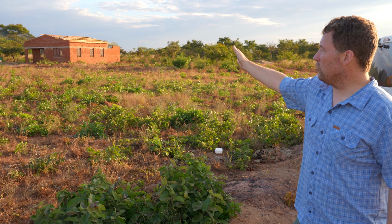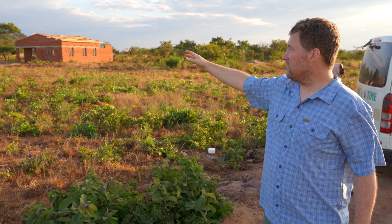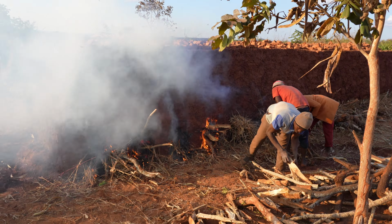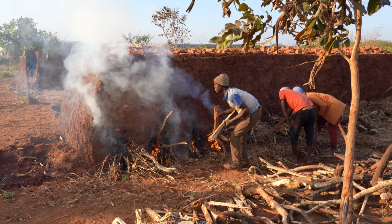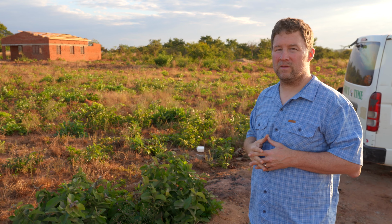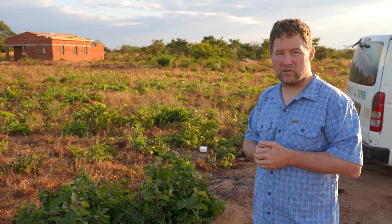And then if you go over to where the smoke is, you can see they're actually starting to burn bricks for one of the hostels where the kids will stay. So there'll be a boys' and a girls' hostel where we'll have many, many students living on campus so they can be focused on their studies.